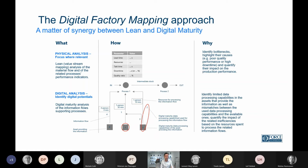So here we want to identify what are the bottlenecks, how big are the bottlenecks, because we have the parameters, so we can understand how big they are, how much are we losing in that bottleneck. So we also have a feeling of how much we can gain if we solve that bottleneck. This is nothing new under the sun, because this is classic lean philosophy, classic lean toolbox value stream mapping.